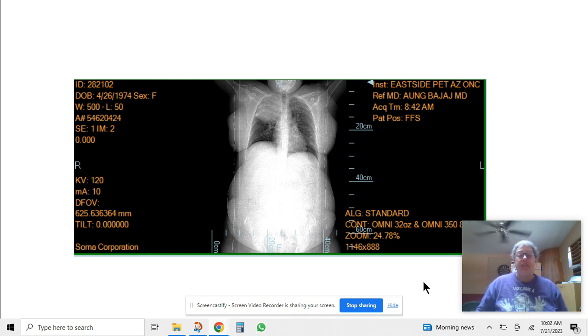I just had my most recent PET scan this week, but I don't have those images. I have the images from the past PET scans, and I wanted to share that with you to give you an idea of what they're looking at and how they're writing their reports.